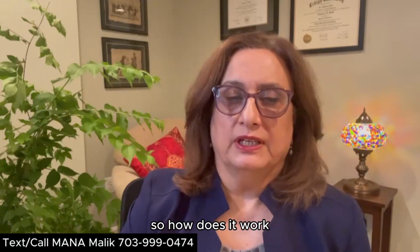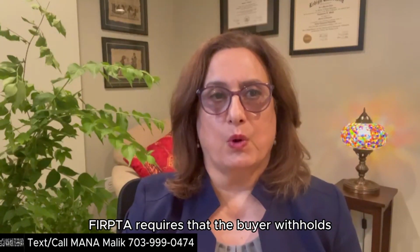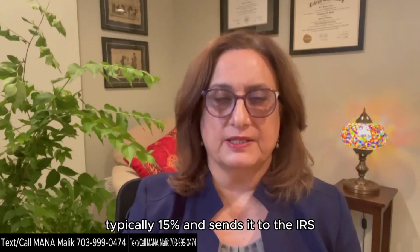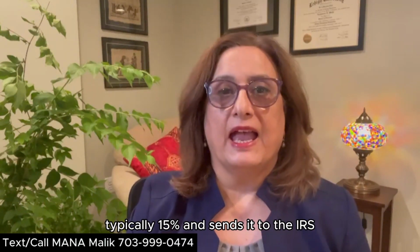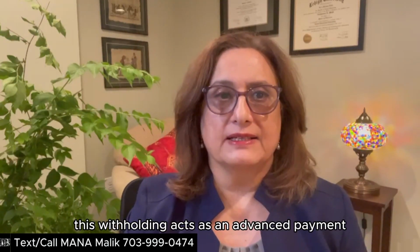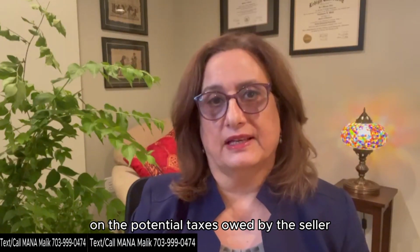So how does it work? Essentially, when a foreign person sells US real estate, FIRPTA requires that the buyer withholds a portion of the sales price, typically 15%, and sends it to the IRS. This withholding acts as an advance payment on the potential taxes owed by the seller.